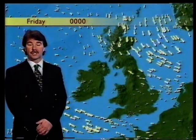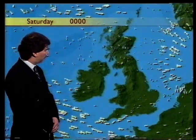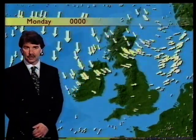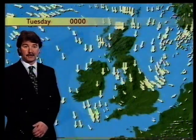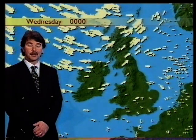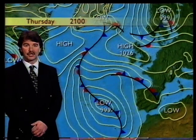In fact, if we look at the winds over the next few days, it's fairly benign at the moment, but you can see how the winds do become more of a feature once we get through to the beginning of next week. Much more boisterous winds coming in from the Arctic as well, so much colder winds, quite a wind chill factor developing by that time. But that's some way off. At the moment, things are quiet.